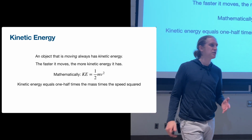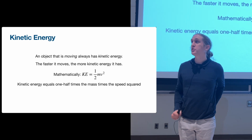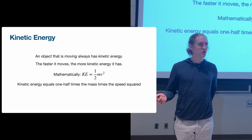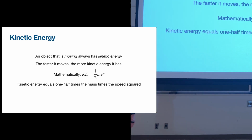We measure that in meters per second. So an object that's moving at 1 meter per second would just move 1 meter every second. Although we should notice that it's not actually the speed that goes into the equation, but the speed squared. So for kinetic energy, the indicator is speed. If the speed of an object is changing, then its kinetic energy will also be changing.